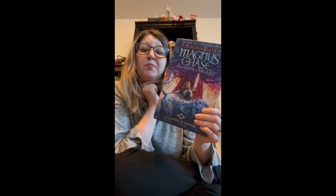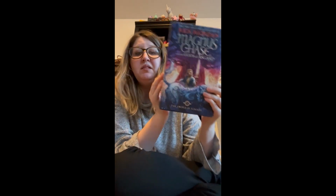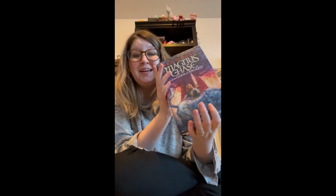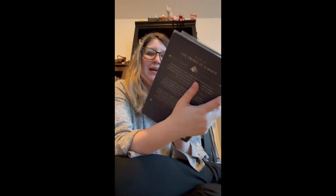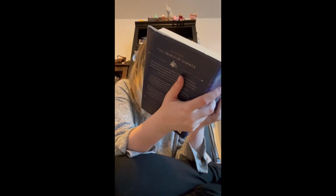So for a book with lore or myths, I'm doing Magnus Chase and the Gods of Asgard, the first book, which is The Sword of Summer. It's really pretty as well, I think, but also I'm just excited. I love Rick Riordan's writing. All I know is it's about Magnus. Magnus is a mortal, and he was a god, so he's trying to get back to his godhood. I'm really excited about that one.